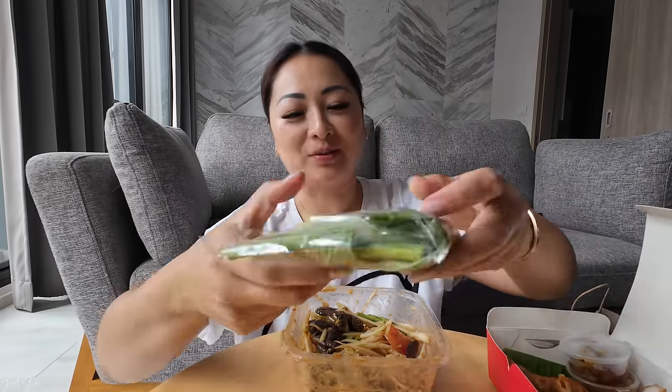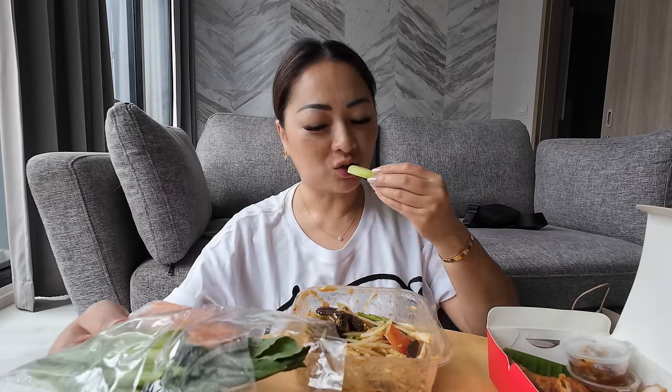I need a fork. I could go sit on the dining table, but it's more chill here. Wow. A little bit spicy, but it's perfect. I think it's from the mortar. Oh my god, that's so good. Some veggies here. Cucumber. Carrot. I already washed my hands, so don't worry. Chicken. Dipping sauce. This is so good.